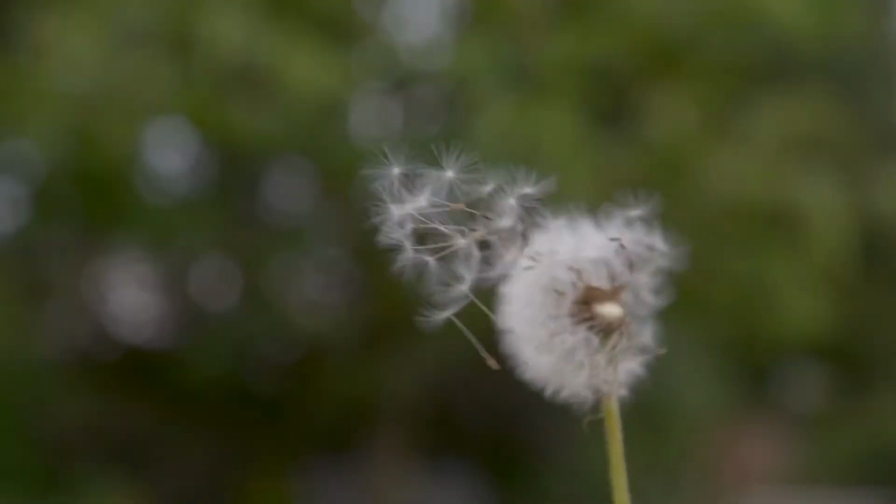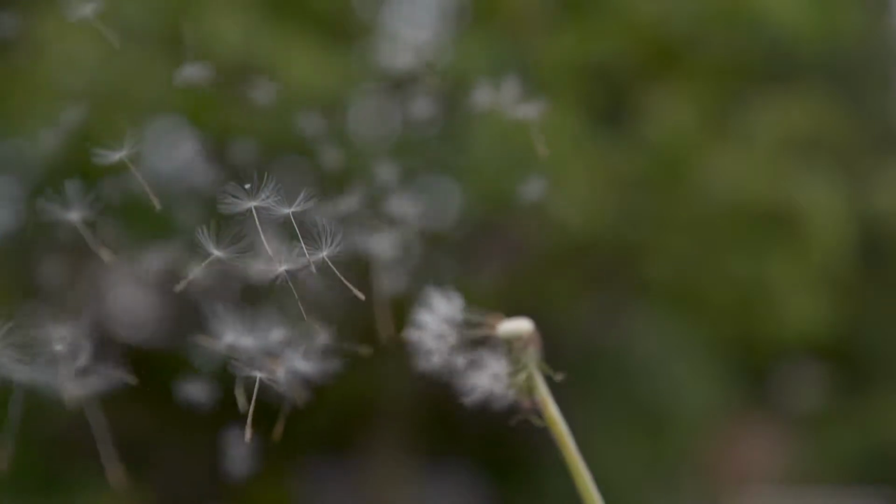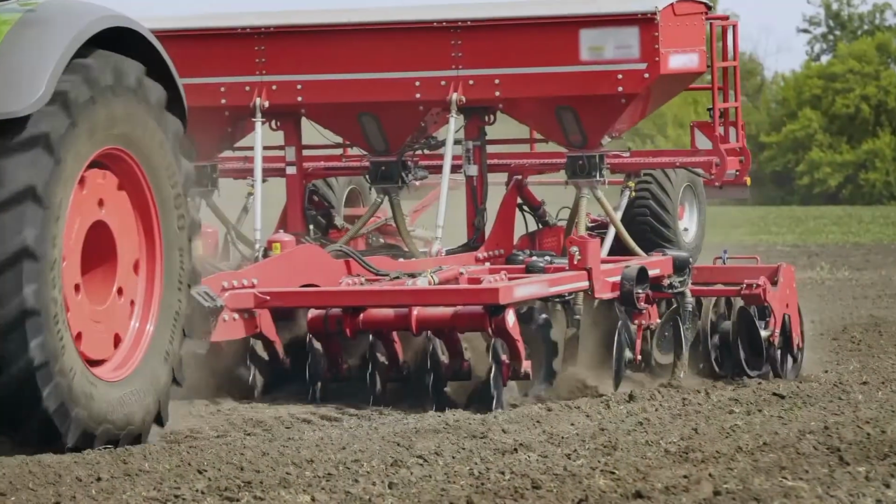Spring has sprung. The grass is green, so green it is nearly black. The wheat is thick and luxuriant. Corn is being planted.